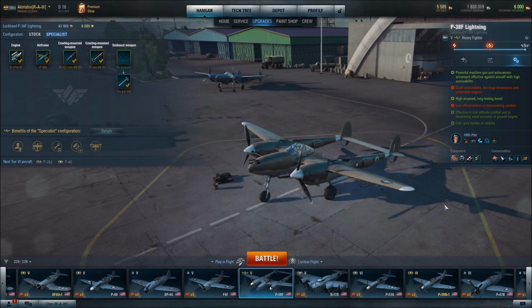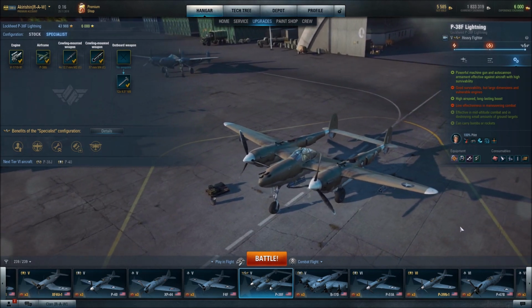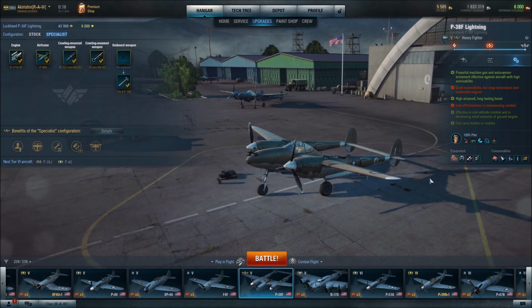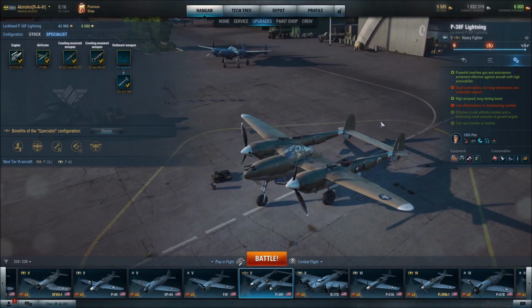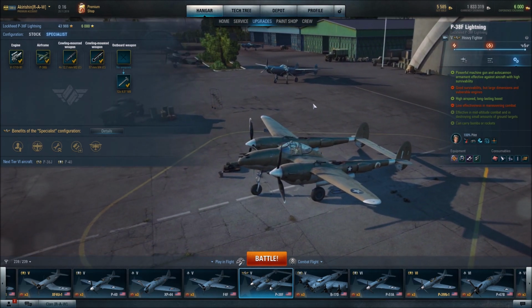This is Akirishin. You are looking at the American Lockheed P-38F Lightning Heavy Fighter, and I've been flying this aircraft quite a bit and have had tremendous success in it. I've really enjoyed flying it. Generally, this aircraft has a powerful machine gun and autocannon armament that is effective against aircraft with high survivability. So those would be your bombers and your ground attack aircraft, other heavy fighters.